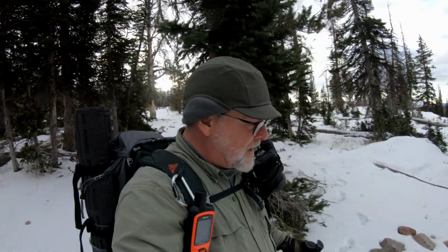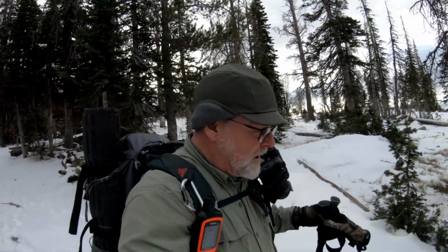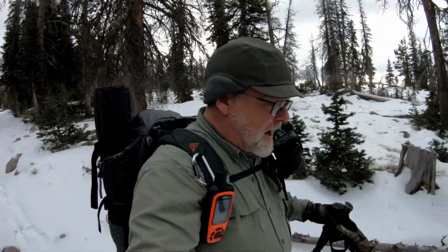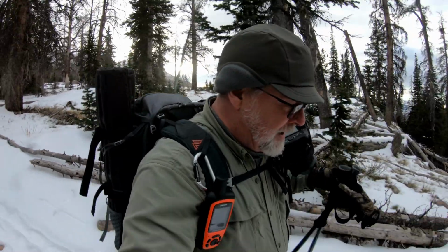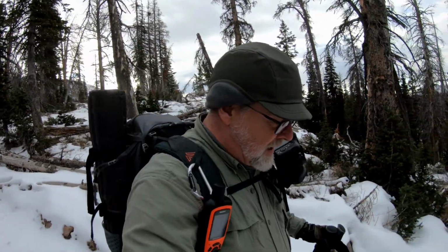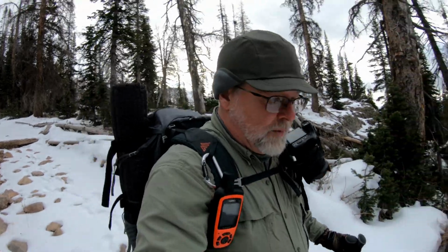Weather is, it's mostly cloudy right now. The sun is up, but we can't see it. It's behind the clouds. There's a small chance of flurries this morning, and then I'm hoping it's gonna open up a little bit for the rest of the day. Short day, being this time of year, so I got to take advantage of the trail time here. So we'll check in a little bit later down the trail after we make our about a 300-foot drop here.